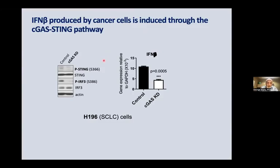Now it's better. Okay, so interferon produced by cancer cells is induced through the cGAS STING pathway. Here's an experiment in which we've knocked down cGAS, and you can see the resultant loss of phosphorylation of STING, although the expression of STING is not affected, and loss of phosphorylation of IRF3, and loss of the synthesis of interferon. This is gene expression at the RNA level.